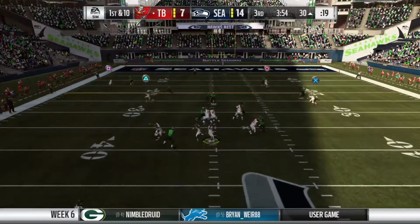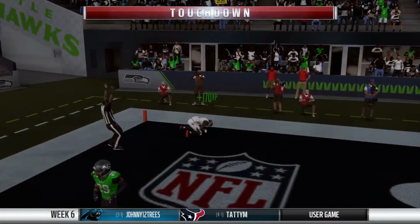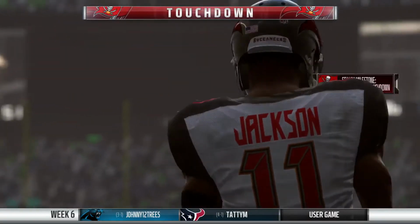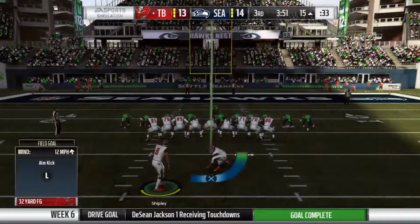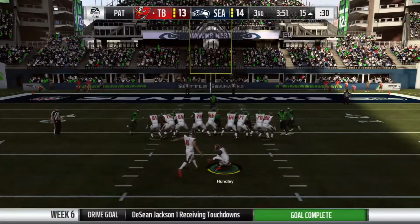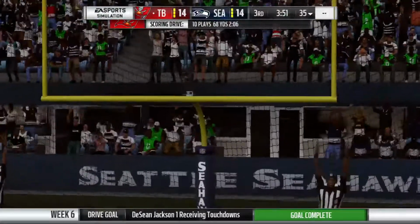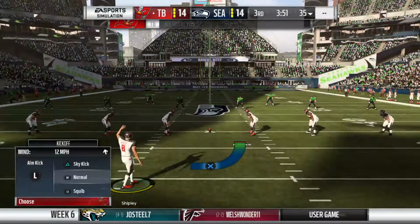First down, Winston. He's going to air one out. And this is caught by Jackson for a Buccaneer touchdown. Deshaun Jackson with his 2nd touchdown of the game and 5th on the year. And the Buccaneers are an extra point away from tying up this football game. Point after, right down the middle. And we are tied at 14.